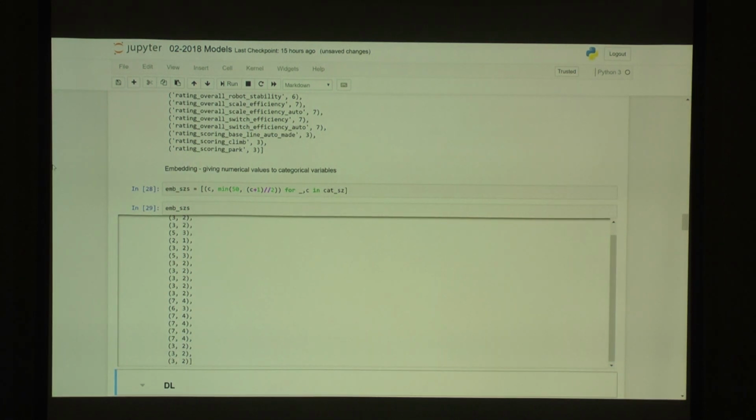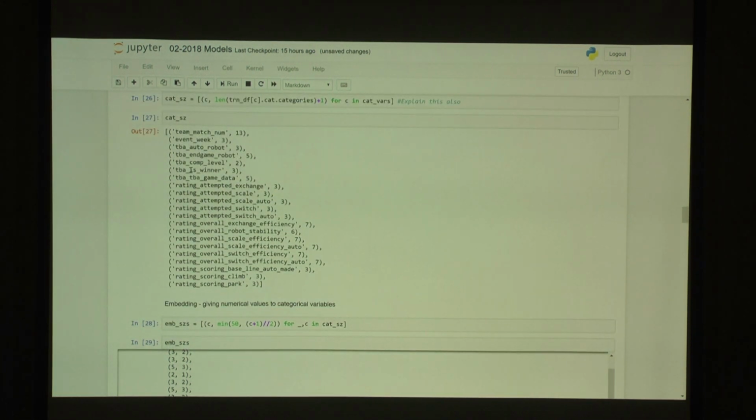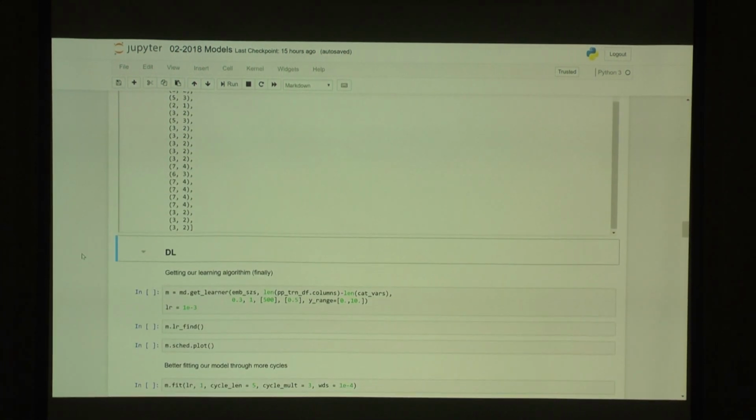Also forgot to mention too, sorry, but embedding, this is one thing we have to do with the categorical values, is basically giving them numerical values that mean something. So each match number is independent of the other one, but we want to figure out what each match number means in relation to each other, or if there is a relation. So what we're doing in embedding is basically turning, for example, is the winner of the match or attempted scale, like yes or no values, do those mean anything, and turning those into numerical values. And then after that, we'll use those for deep learning.